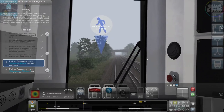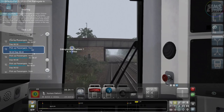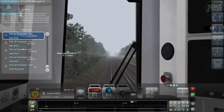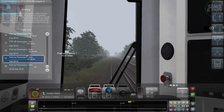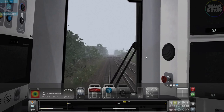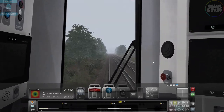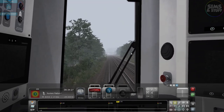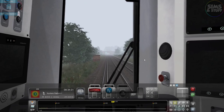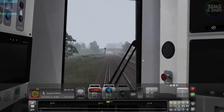So 3 miles to Teynham. Then Sittingbourne, Newington, Rainham, Gillingham, Chatham, and Rochester, New York. I quite like the fact it is foggy. So much nicer than just having sunny conditions. A lot nicer than it being raining.